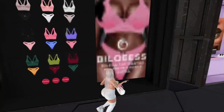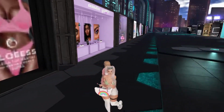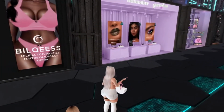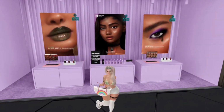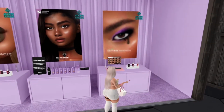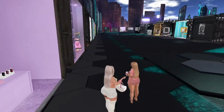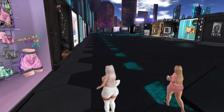Yeah. This is like a bikini, I'm guessing. Yeah, it's like a furry bikini. A fuzzy kini. A fuzzkini. Furkini. A furkini. Oh, look at this eyeshadow. That's pretty. Do you see it? That is cute with the little drop. The little running mascara. Very 2000s emo-esque, you know?